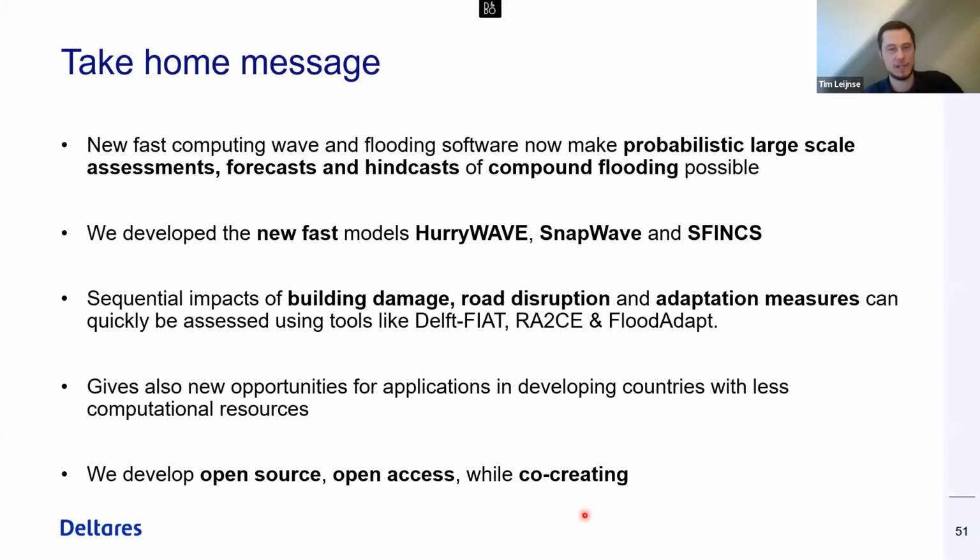You're welcome. If anyone has any questions about any of these models, you can email me or one of my colleagues. All the material about SFINCS is open source online. The SnapWave and HurryWave models have less documentation so far, but if you ask us personally, we can get you in touch with the right person, who should be able to share those. Keep in touch. Thanks a lot for allowing me to give the presentation, and I'm happy to collaborate with any of you along the way if it works out.